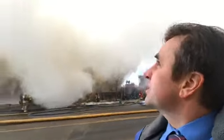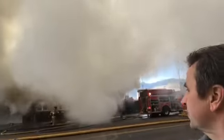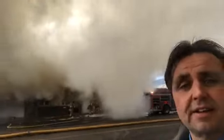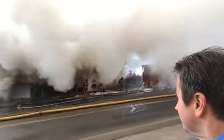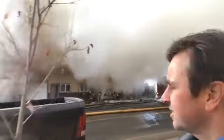Yeah, it's been going on for about 20 minutes. Thick smoke, huge, just coming at me right now, actually coming across the street. No flames visible, but there is definitely a fire inside there. I'll show you some more on this end.